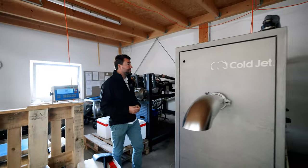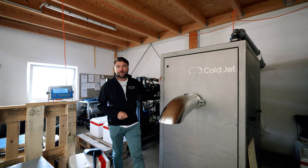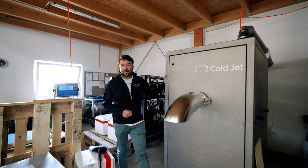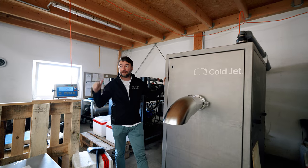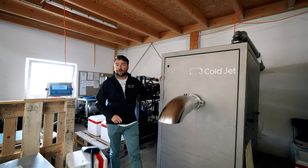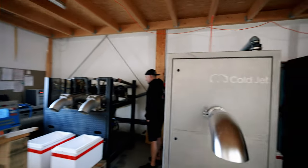How many pounds of dry ice can you produce a day? So this one makes about 350 kilos an hour, which is about 700 pounds an hour. Oh, wow. Yeah. And this one also makes the same amount. So I can have 1,400 pounds an hour. It's almost a ton.